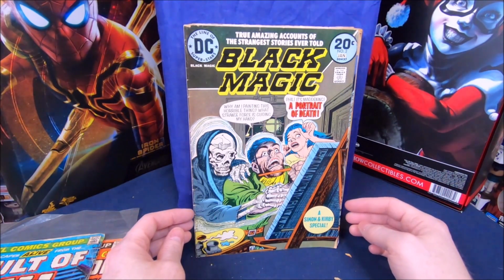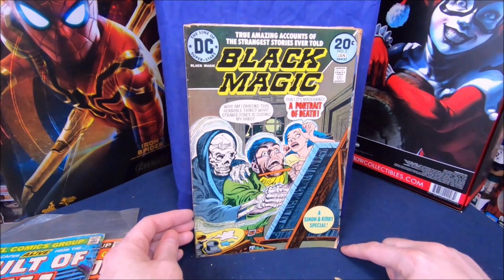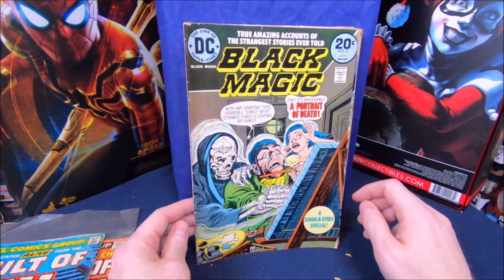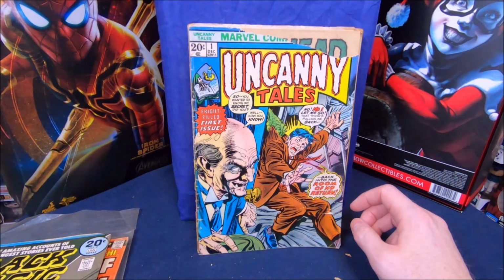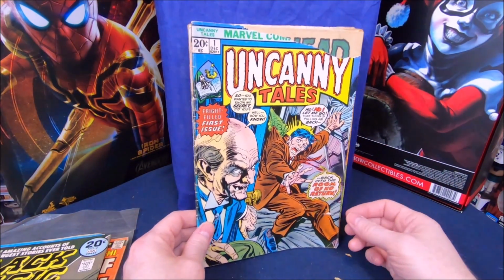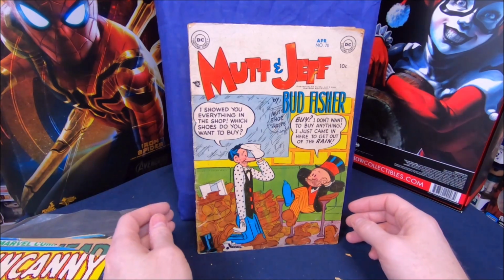Black Magic number 2. This one isn't pretty. It has one little chip in the corner, but other than that, it's a solid mid-grade. The chip probably brings it down to a very good, but very cool. For $1, I'll buy that any day. Uncanny Tales number 1. Sadly, it had a big chunk out of the top, but again, for $1, I'm going to grab that. A Mutt and Jeff number 70.